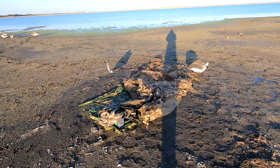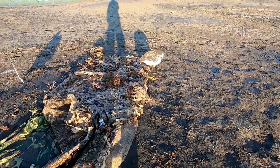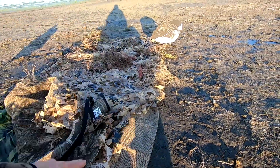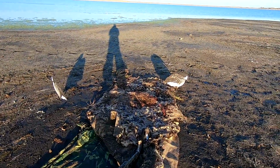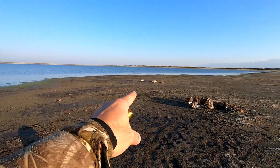All right, so here's what we got going on. We're pretty much set up. We got a 3D netting with a burlap behind it to give it a little body and a little rigidity. We have zip tied a stick to this edge here so that when you grab that stick you can flip it off. So we're going to be underneath it here. We've got a couple decoys around each one of our setups. We got 5 over here, we got 3 over there.